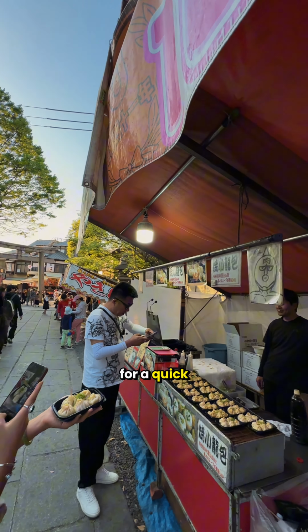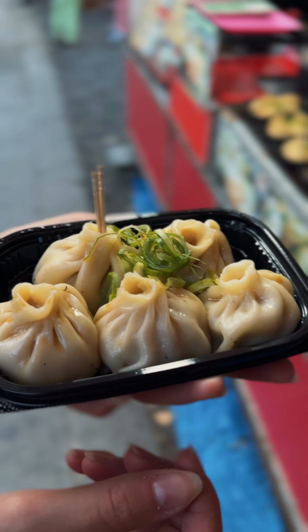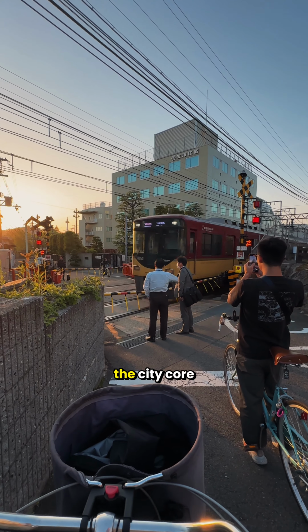We stopped here for a quick snack. Dumplings were hot and fresh, solid 8 out of 10. Then some soft serve, matcha, obviously. Picked up our bikes, then it was time to make our way back to the city core.